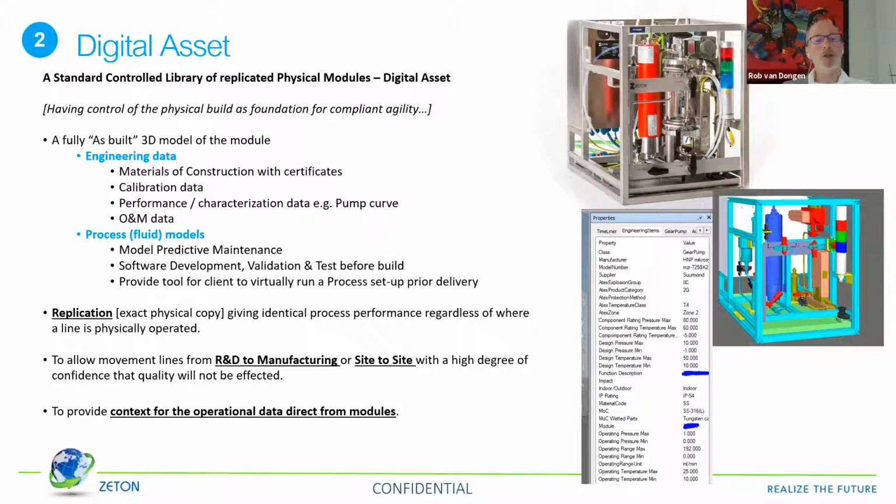So what are we going to use these models for? For software development, validating and testing, even before builds, but also, as said, predictive maintenance, and maybe in the future, and I think that is not that far away, that we can set up a system such that a client can run the process virtually prior to delivery.